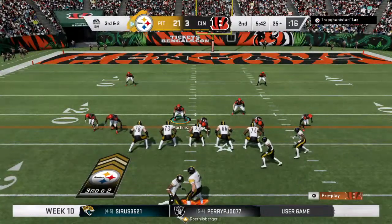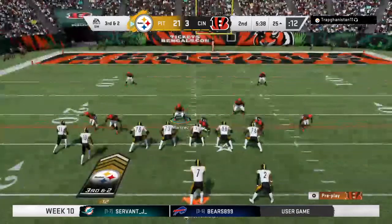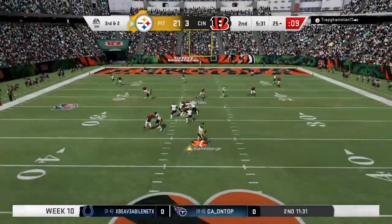Mike 5-2, Mike 5-2. You can't block me. Kill. New Mike 52. 3rd and 2. Now Roethlisberger.